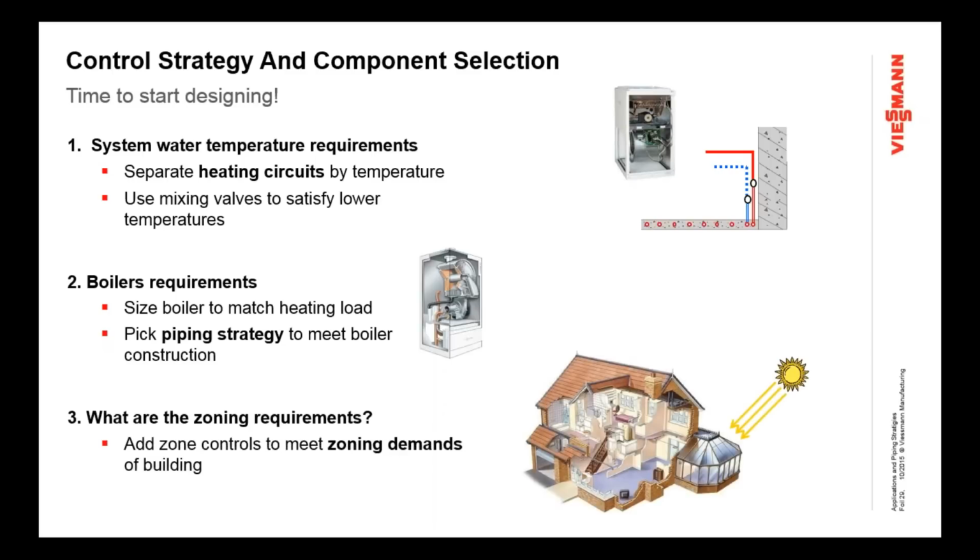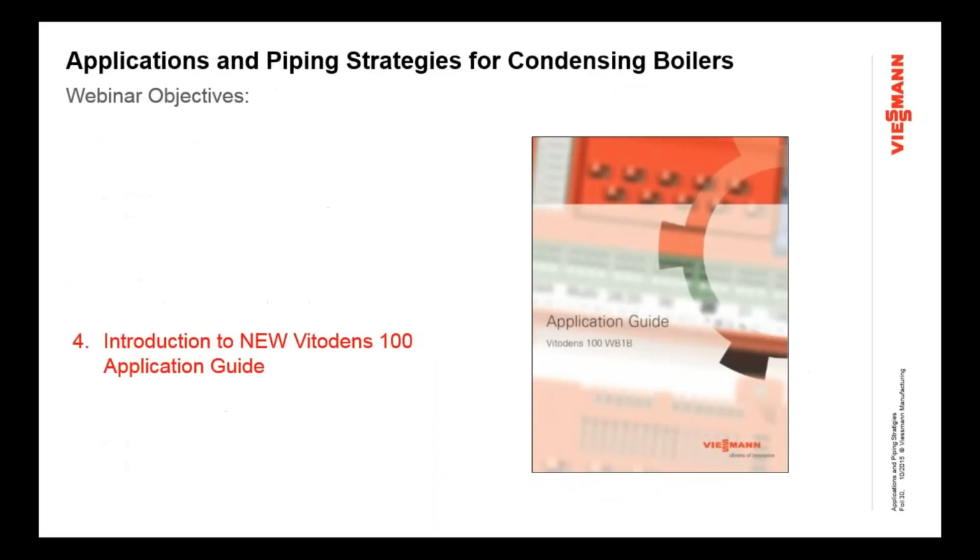I've met with the customer. They want to have protection against overheating in some areas. They want to have different temperatures in the basement than the upper floor. So you can break down how many zones you want to give them to satisfy their requirements. So now we can start laying things out.